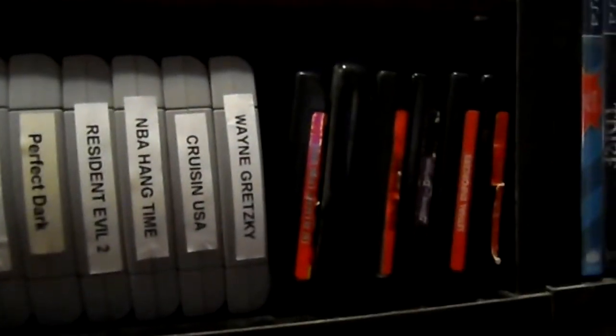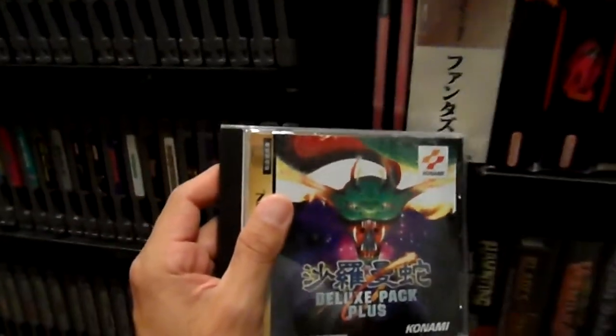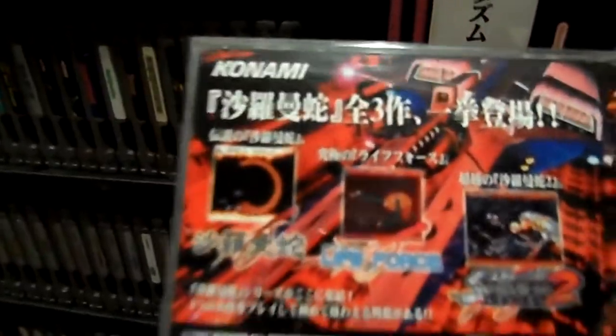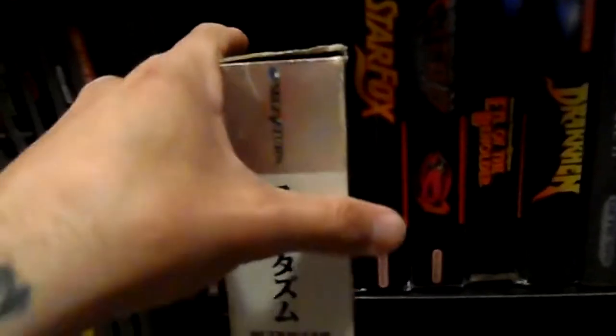Some loose Genesis cartridges. Some more loose Genesis cartridges right here. And some Sega Saturn. Now, see, the thing about my Sega Saturn, these are in Japanese, because my Sega Saturn came from Japan. And it plays Japan-only games. So everything's in Japanese. But I still love it. I don't understand Japanese, but I still love it. I'll show you guys this real quick. And get this out.